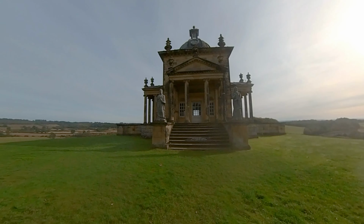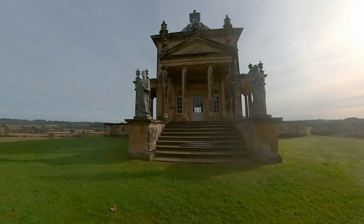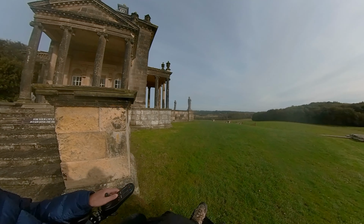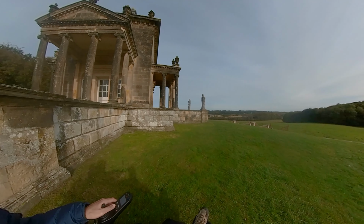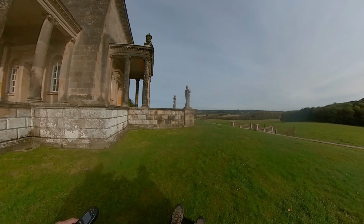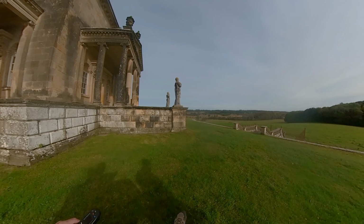As we continue along Temple Terrace, we see the Temple of the Four Winds come into view. Completed in 1738, it commands stunning views over the Howardian Hills. Originally used for refreshments and reading, it has a cellar below, where servants would prepare food to serve the family above. Today it stands empty.